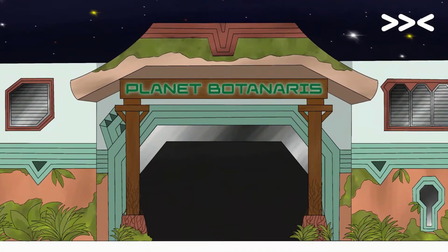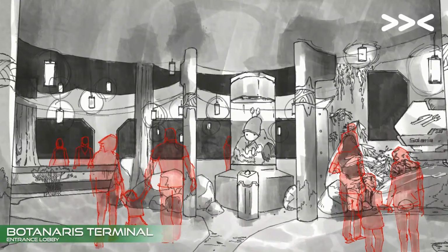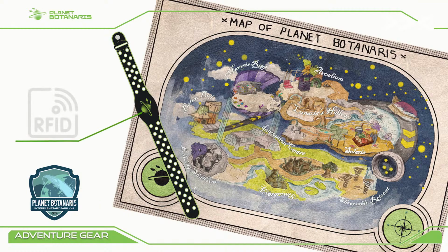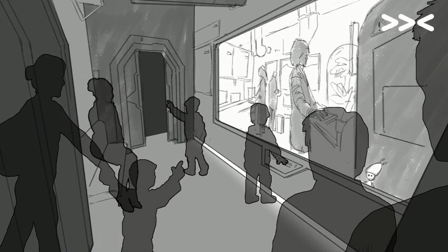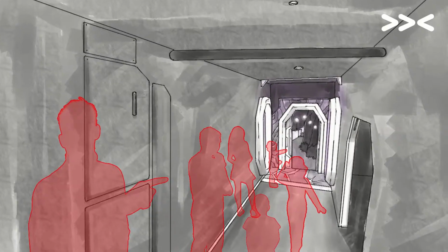Guests will step through a portal into the Botaneries terminal. Here, brave explorers collect their boarding tickets and their expedition essentials: a terrarium map to guide the journey, and the Botaneries smart band, a tool to interact with the environment and the creatures. After a pre-show where you'll meet Shrumble, Planet Botaneries' most mischievous spore and your guide through this adventure, you'll step into the terrarium. It's time to begin your journey.